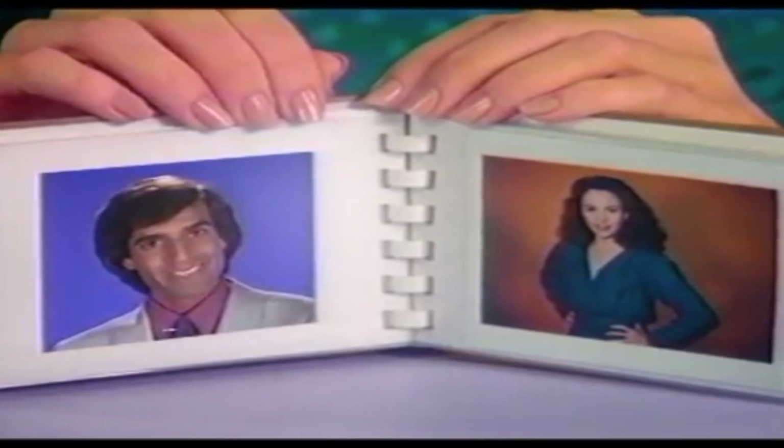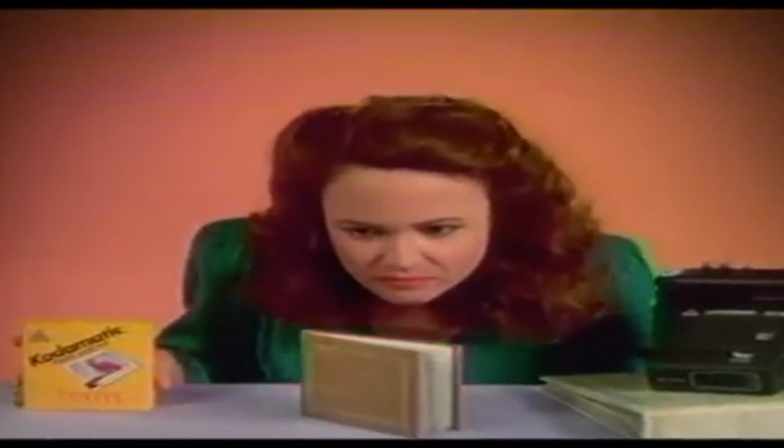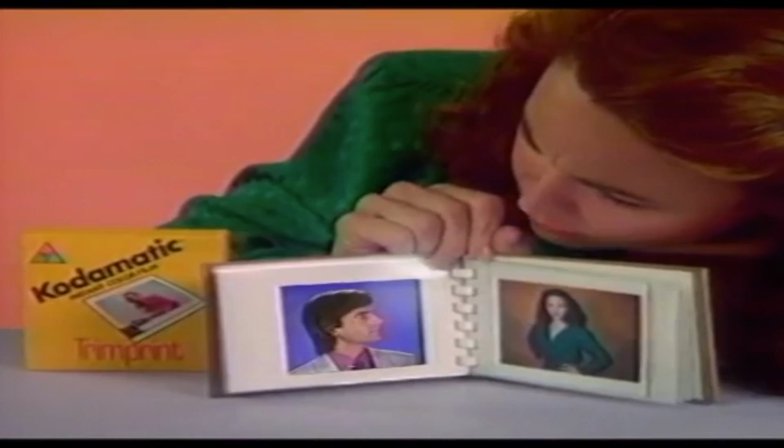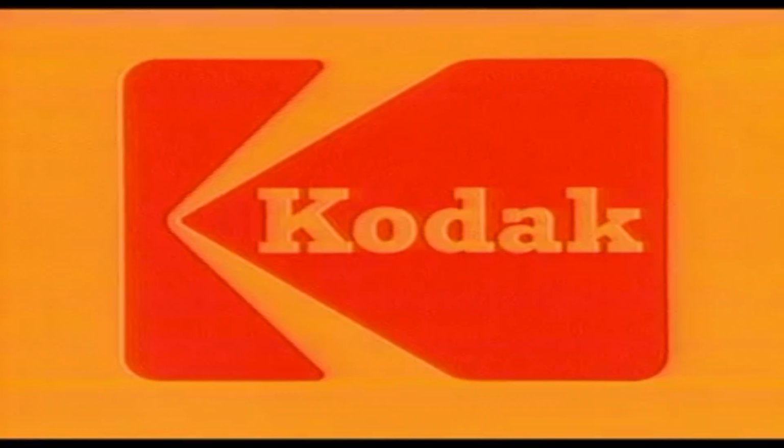Here I am, with the new Kodamatic Trim Print Instant Color Film. Anyone can do extraordinary things, but he didn't tell you Trim Print is only for Kodamatic instant cameras. He didn't tell me it's only from Kodak. What? He didn't tell him it was only from Kodak. Extraordinary. Thank you. Trim Print, the extraordinary new instant color film from Kodak.